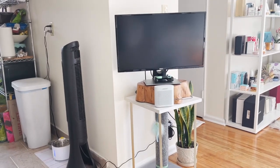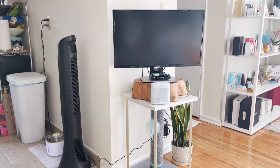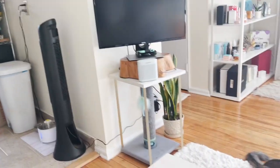Another fun fact, I don't own a TV. I have not owned a TV for a while because I just like to watch my shows on the laptop or my iPad, but I have a monitor now, so I just hook it up so I can play my Switch when friends are over, or we can just play a show from Netflix. So let me just show you my setup because I have a small space. I know I keep saying that, but I have nowhere to really hang up a TV since this couch is ginormous and takes up that wall.